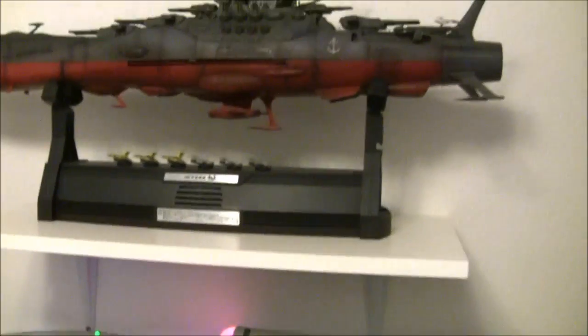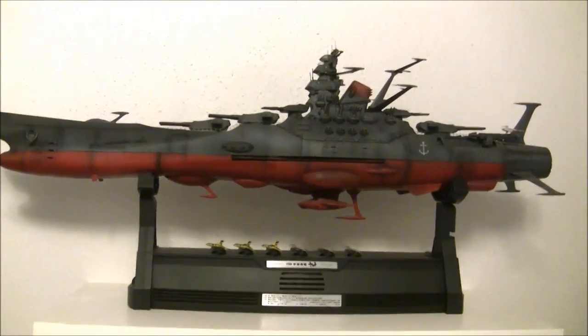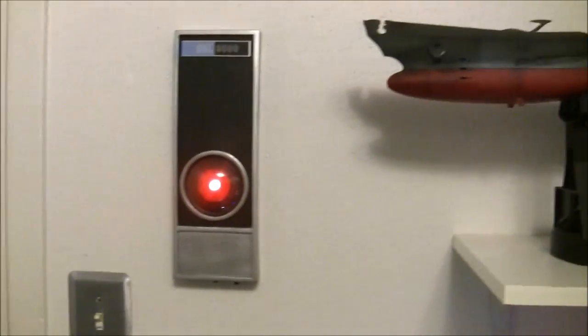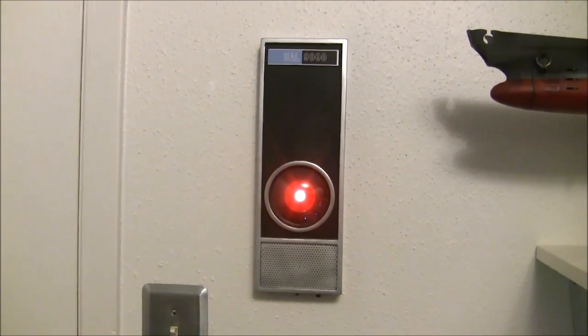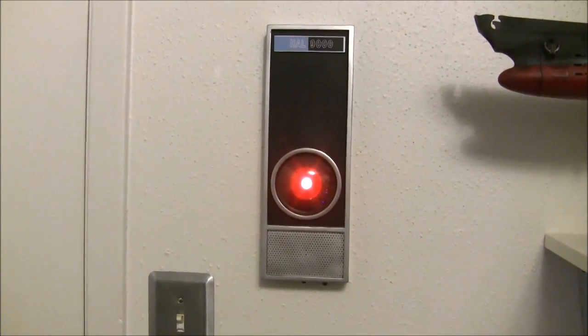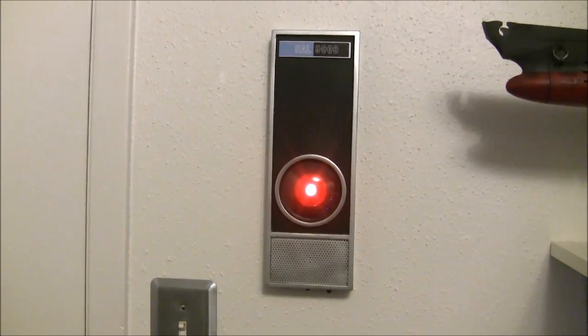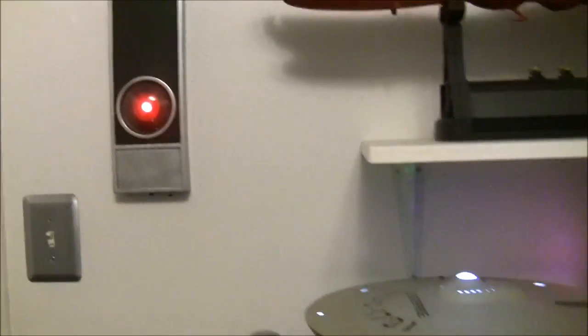Up there we still have the original, you guys have seen this before, the 350 scale Yamato. And then just recently on the Model Shop show, we built this 1:1 scale replica of the HAL 9000 computer from 2001: A Space Odyssey. And I've got his voice sounds that come through on that. Might play that for you here towards the end of this tour.